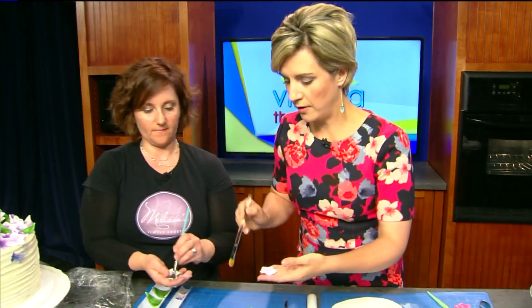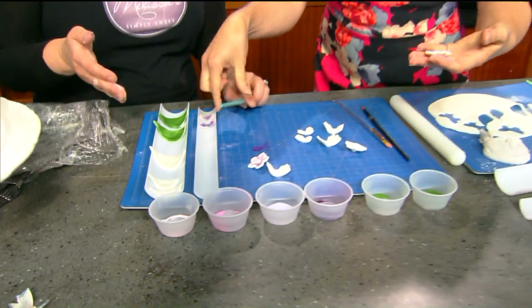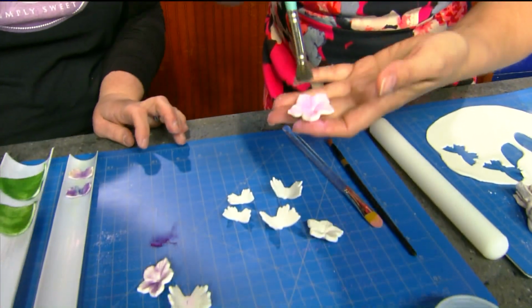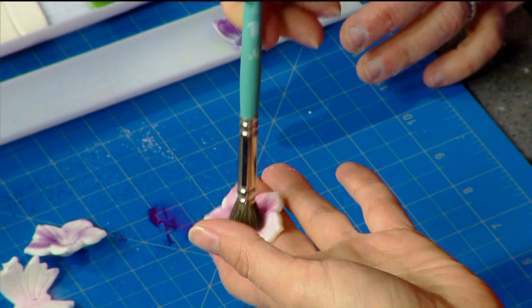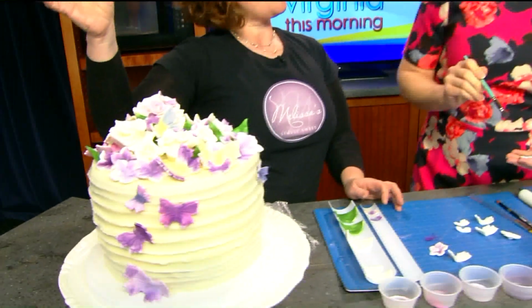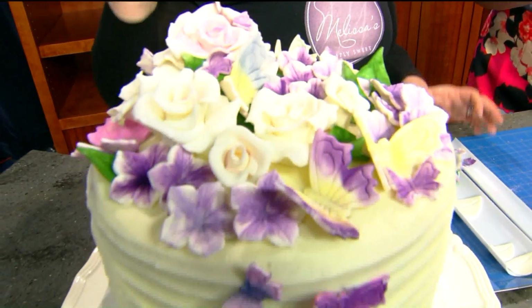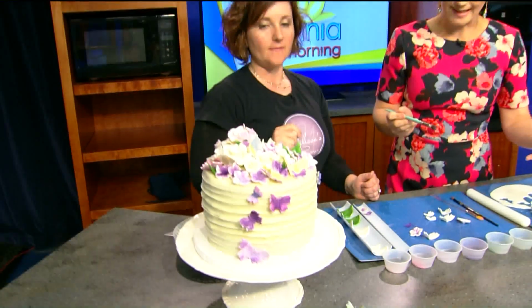Now, how far in advance would you make these, Melissa? These can be made ahead of time. Very definitely ahead of time. If you want them to be rock hard, I would make them out of gum paste. My roses I usually do. But you don't want your special occasion guests losing a tooth if it's rock hard. But these are all fondant, so everything is edible, and then you can just cut right into it and eat it. Wow. So it's that easy. It really is. It's really not hard.